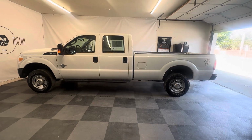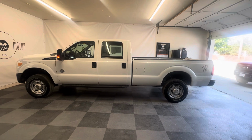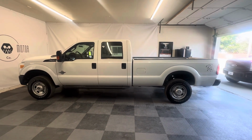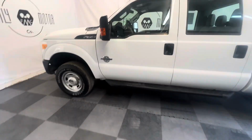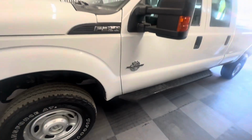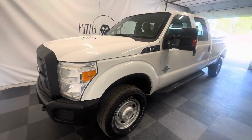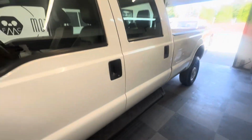All right, so here we have a 2012 Ford F350 Crew Cab, long box, 4x4, 6.7 liter diesel. It's only got 51,000 miles on it. It was owned in Pasco, Washington, so Tri-Cities area. It's completely corrosion free. And it's a beautiful truck.